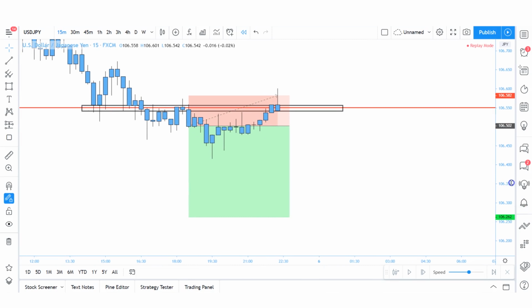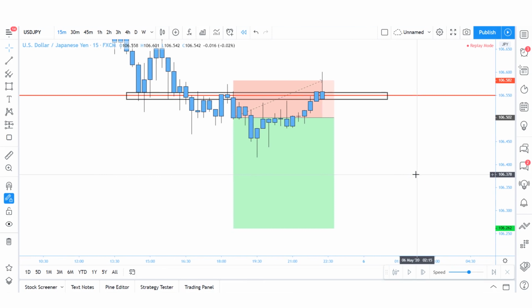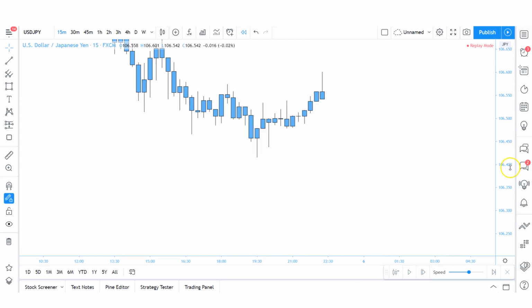Now, this is a common occurrence that happens with a lot of traders. Can it be avoided? Disclaimer, not all the time. Is there a way of getting to higher probable trading setups that are out there? Absolutely. So let's take a look at this. Let's understand something. Let's clear everything that we have here.